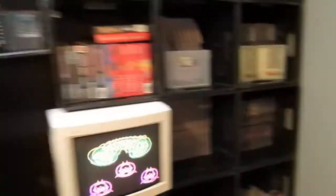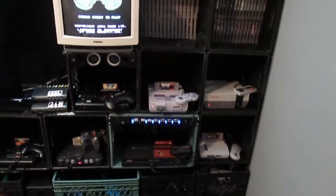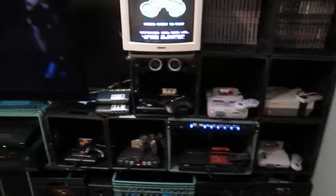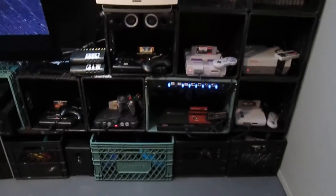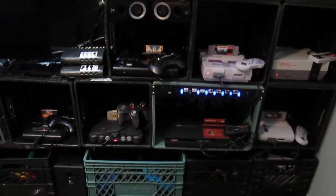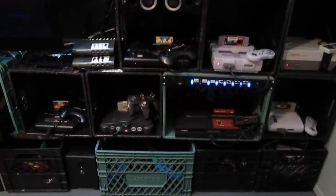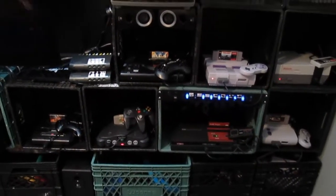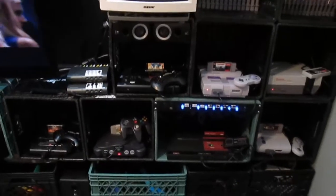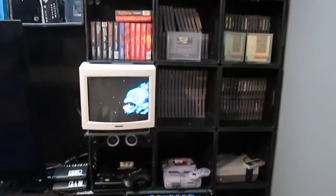Okay, so why don't we take a step back and just look at this column. So kind of have 3 on one side of the TV and 3 on the other. You get a shot of that. There's all the consoles lined up in each of their own box. They are all powered on and hooked up to the AV switch to the TV. And I'll show you a bit more of that in finer detail.